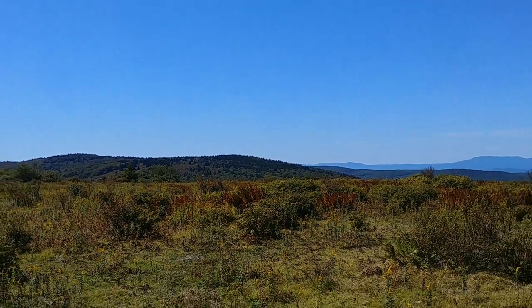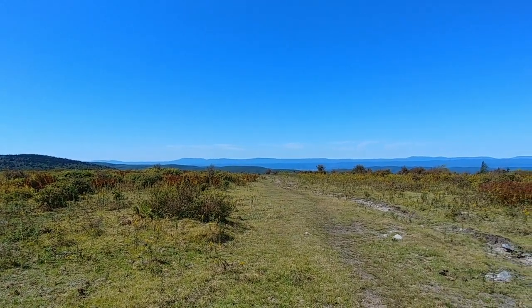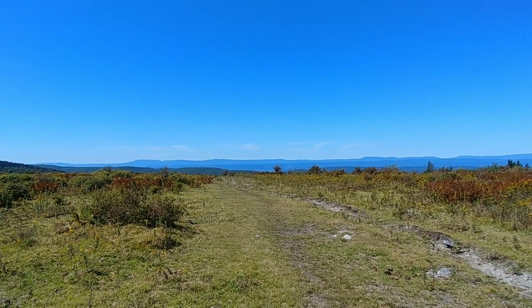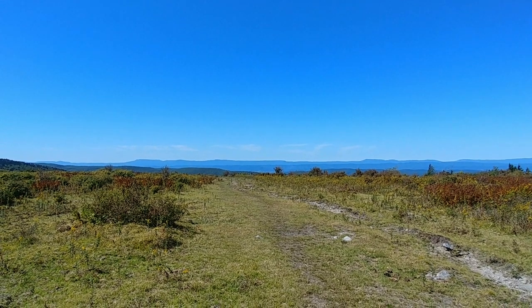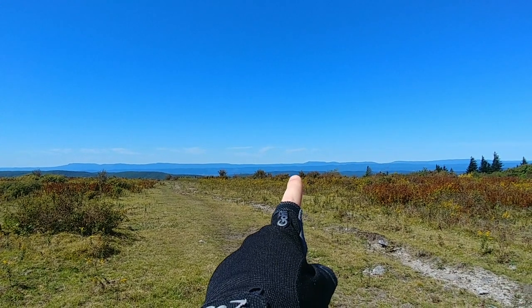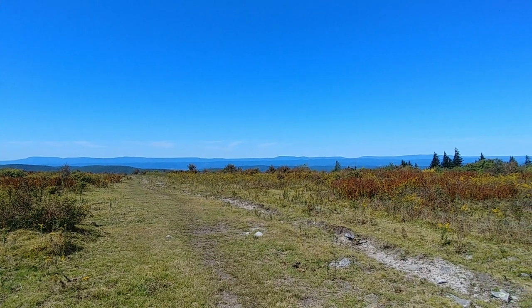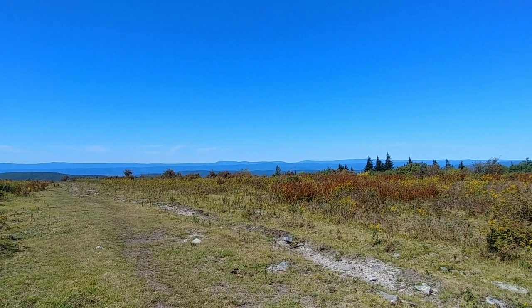Then we also get a really awesome view to the north and northwest of the Allegheny Mountains of Virginia. And I believe I picked these out more accurately last year when I hiked to White Top Mountain. But I'm thinking this is Flat Top. It's over 4,500 feet, but I can't tell what the peaks are going to the right.